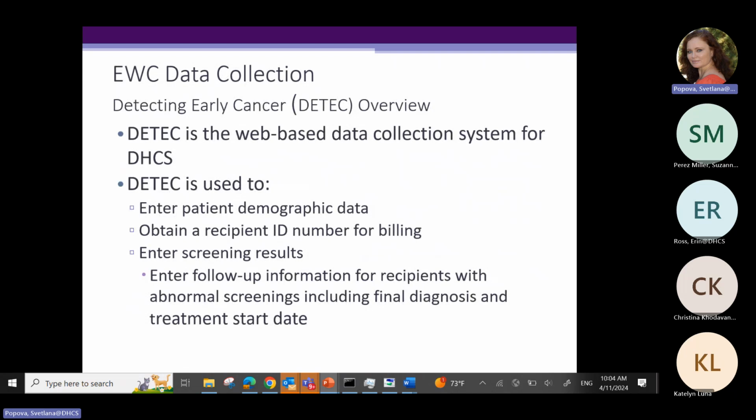So you all know our data collection system is called DETEC, and it's used to enter patient demographic data, obtain a recipient ID number for billing, and enter the screening and diagnostic results. And if a patient needs treatment, not only do we need to know the final diagnosis, but it is very important that we know the date when the treatment starts.